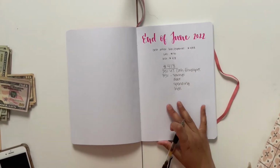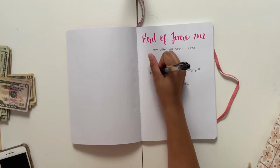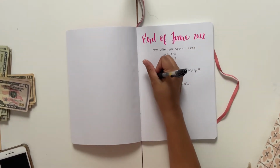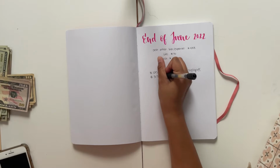So 25% of the 418 was 105, and these aren't completely exact because there's some change obviously, so these are just rounded to the nearest dollar. And then the 75% was 313.